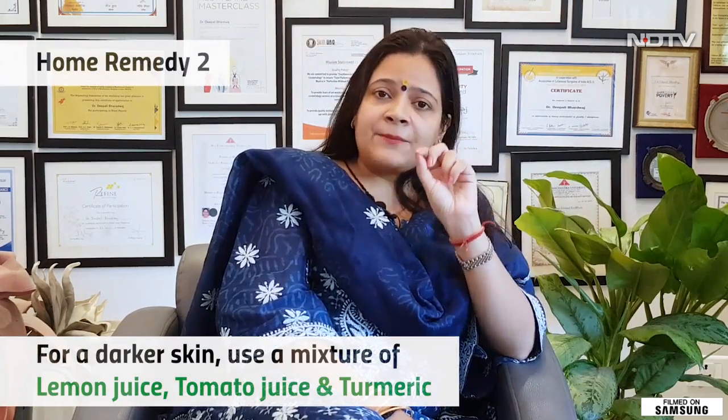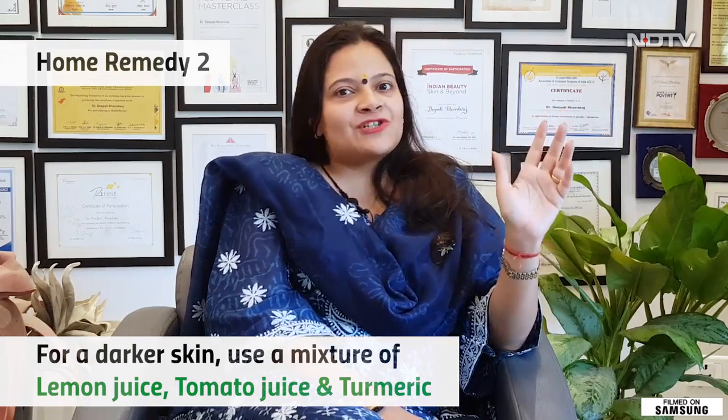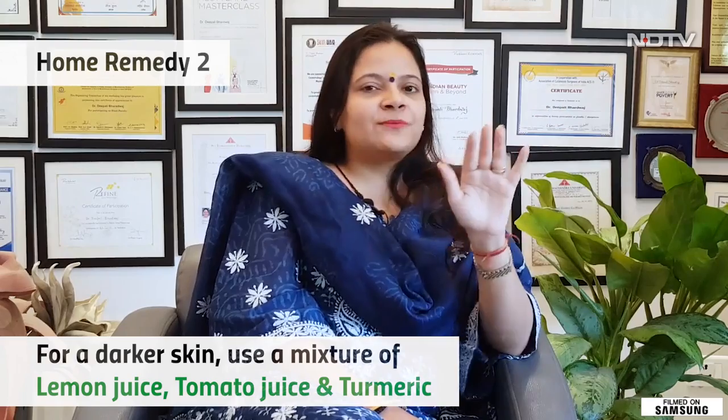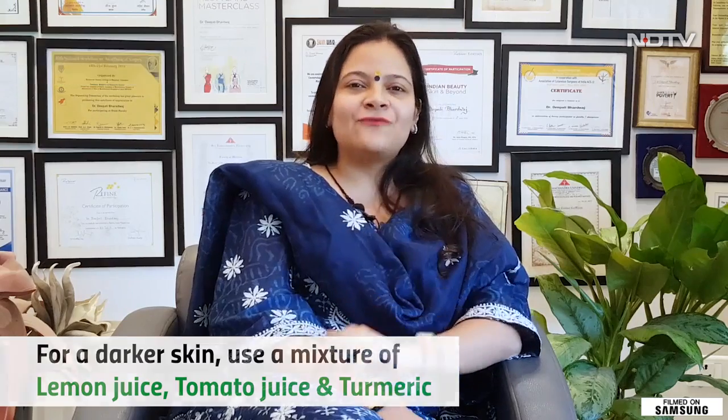In fact, if you are Indian skin, especially a little on the darker side, that means you're not a Kashmiri or a Northeastern origin, then you can add lemon juice with tomato juice and turmeric. Yes, the magical turmeric, which will just remove the tanning anywhere on the body. Apply this mixture, wait for 10 minutes and wash it off.